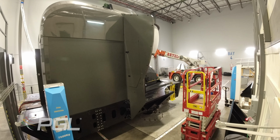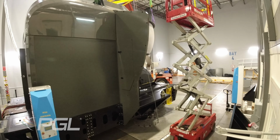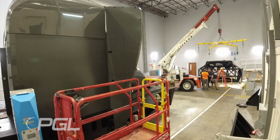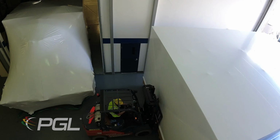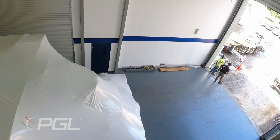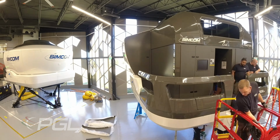So what PGL offers is a one-stop solution for a complete simulator move. So we've provided all of the labor to do the teardown. We provided all the logistics for the crating, the rigging, the trucking, and then also now the labor for the install. Projects of this scope and nature, there's always going to be challenges.